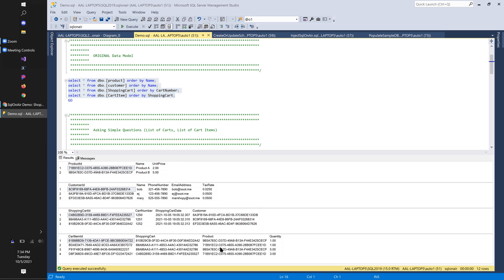Down at the bottom, I have a list of the items in the cart and it lists a cart to a product at a particular quantity. But what you can see from this, even though it's hard to see the specific data, it's hard to read both visually here, but also if I want to know who ordered what and how many and how much it cost, I don't get it from this. I have to write a pretty complex set of code in SQL.